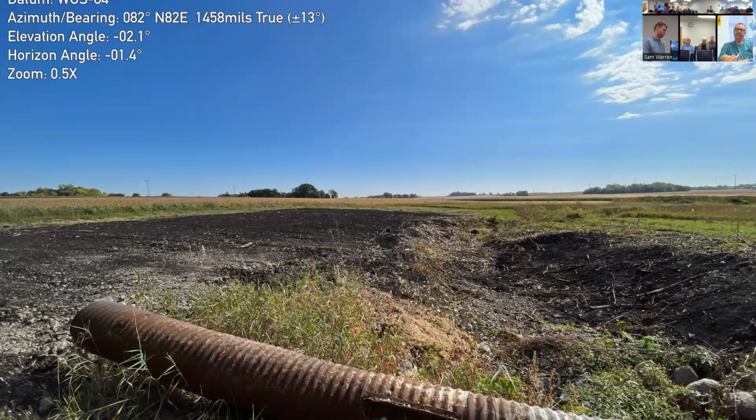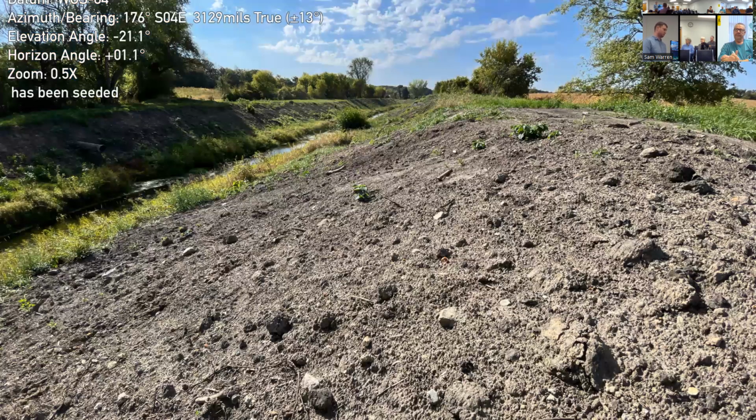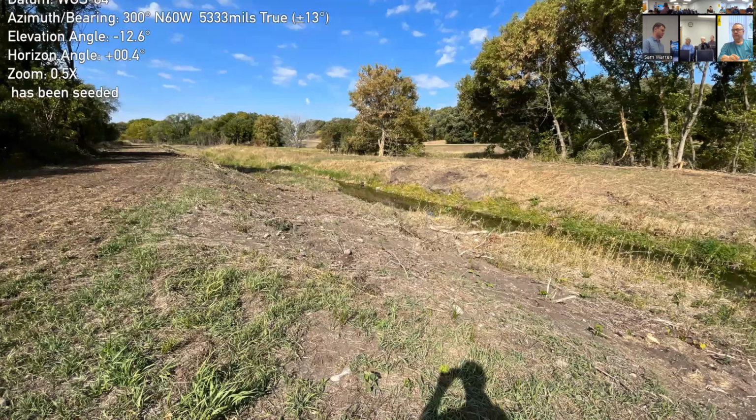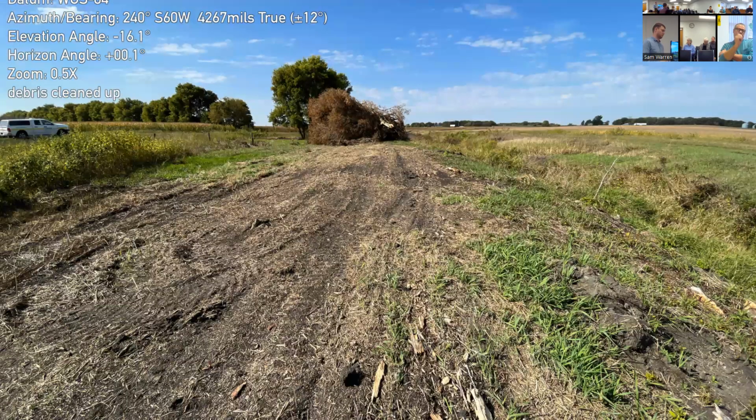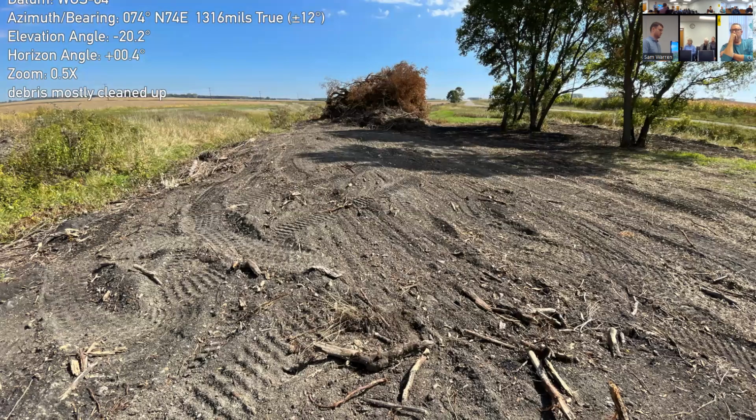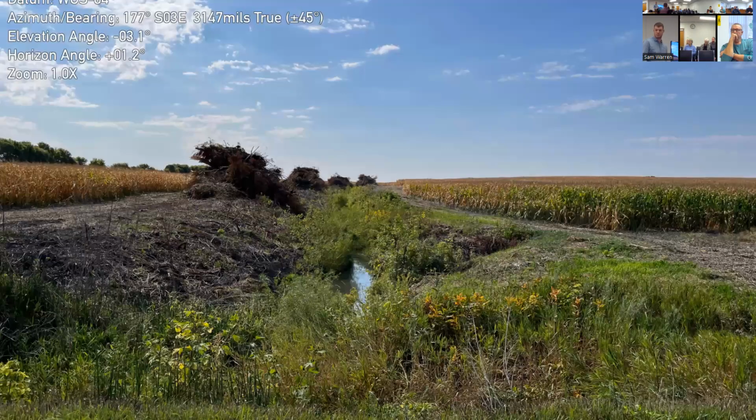What I can share is that along what I call Stevens Wood, it looks really good. That's when I observed it on the 8th of this month. We did take a few pictures from my property to the north, and it looks great. You guys did a wonderful job.